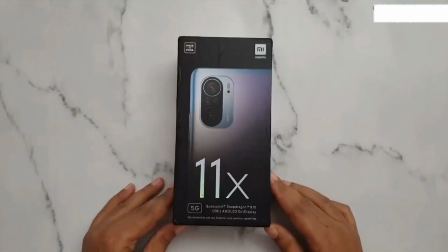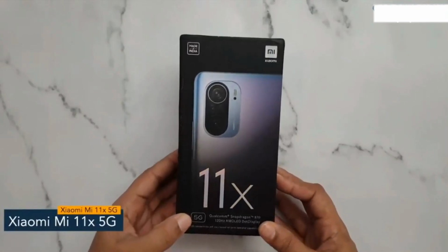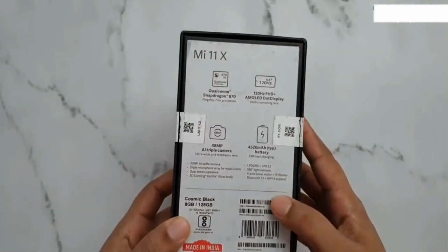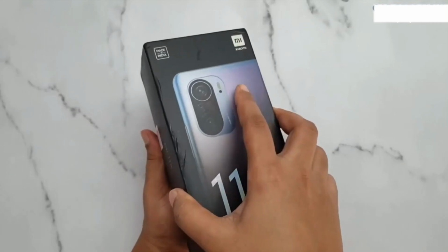Hey guys, today I'll show you the unboxing of the Xiaomi Mi 11X 5G. So on the front you can see the image of the phone, on this side Mi 11X, and at the back specifications of the phone are mentioned. So quickly we'll open the box.